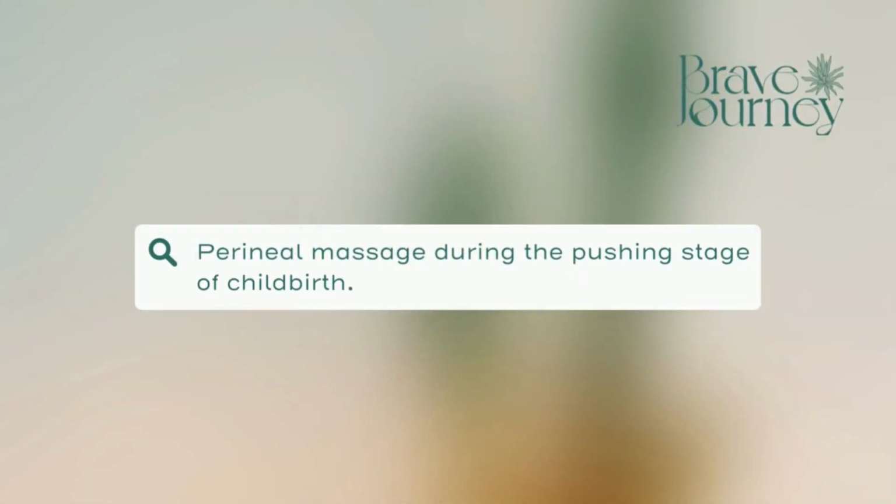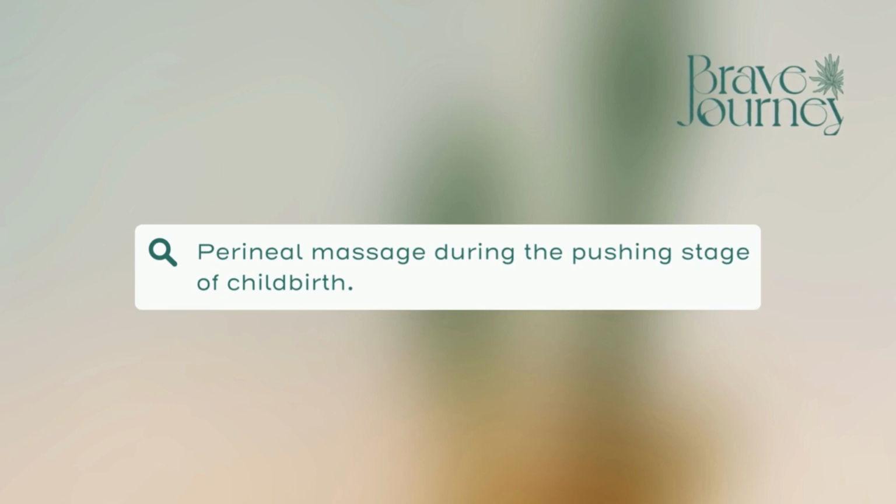Did you know that sometimes during the pushing stage of labor, your obstetrician or your midwife may offer some perineal massage as you're pushing your baby out? Maybe you experienced this when you have already had a baby and you wondered why and what the purpose was, or maybe you didn't even notice. Today, we're talking about perineal massage.